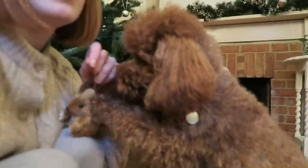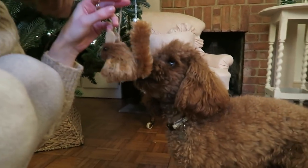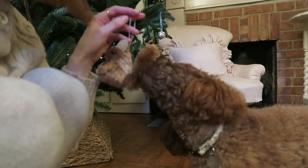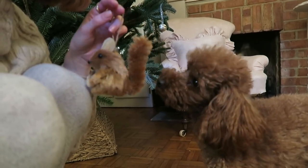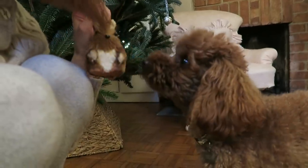Flory is very much obsessed with this little squirrel. You're not going to eat it. You have to be gentle. You have to be very gentle. No biting. No. I like this squirrel. You can't eat it, okay?